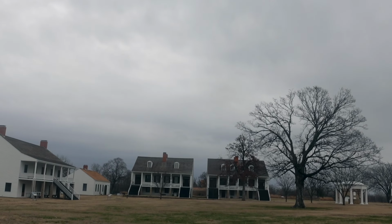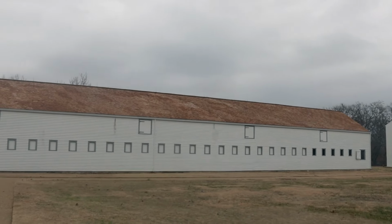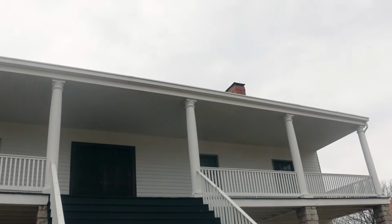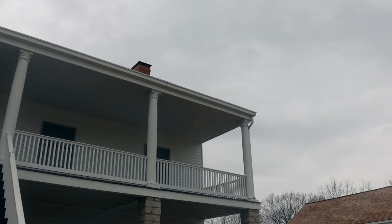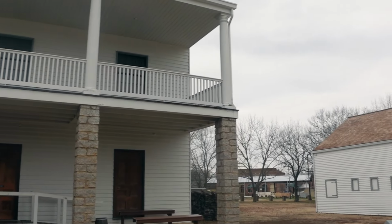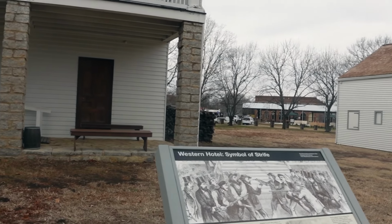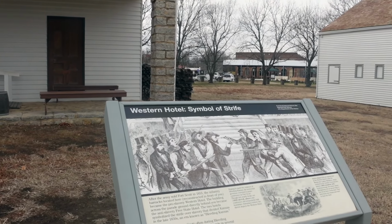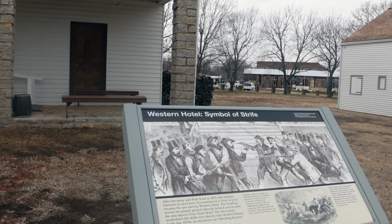Over there's the officers' quarters. Here are the Western Hotel, symbol of strife.